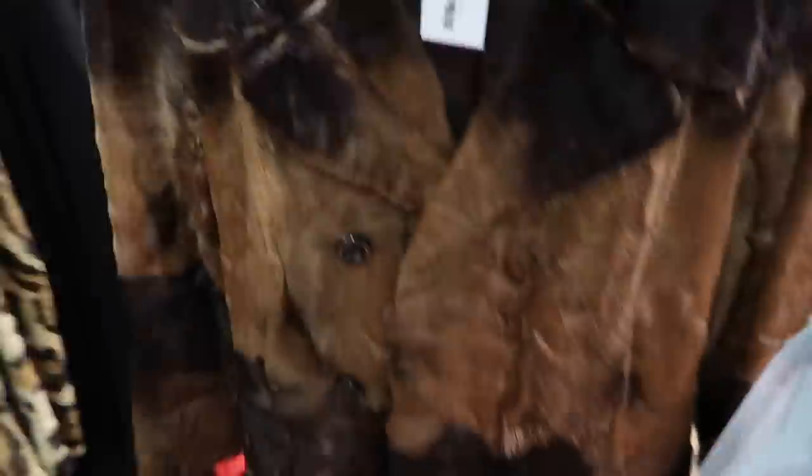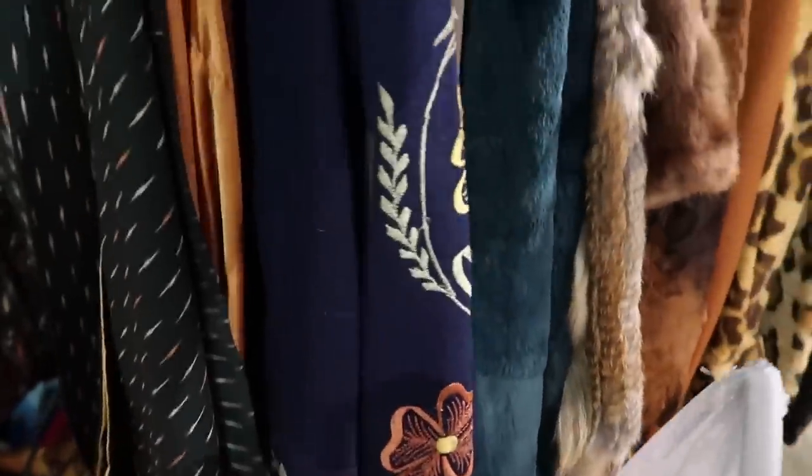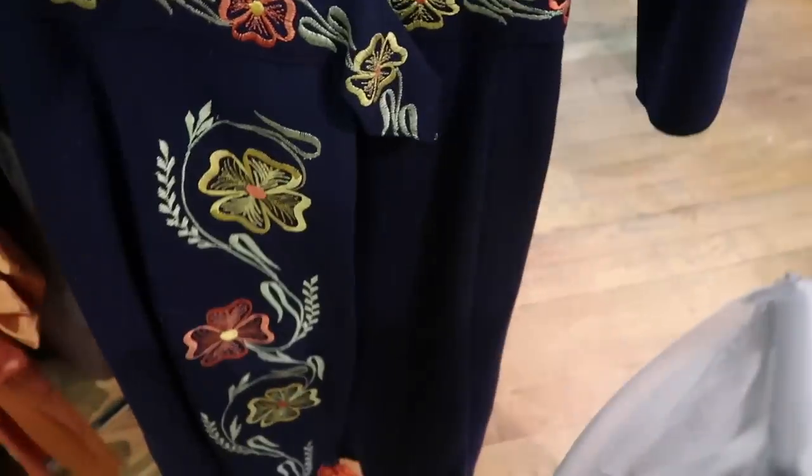They had a rack of coats. I know I shouldn't have been looking at them, but I saw this one and wow, what can I say? This just took my breath away. The embroidery, the navy, the long cut of it.